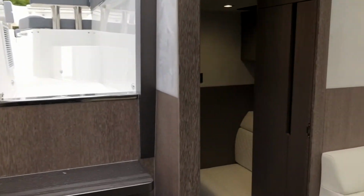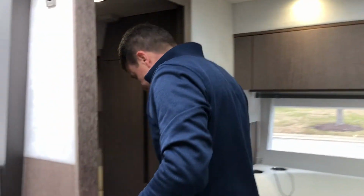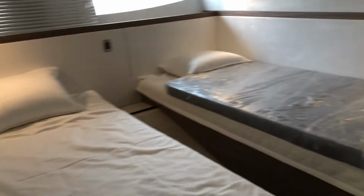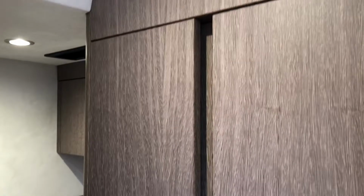As we move to the aft of the boat, go back to the second stateroom. You do have a convertible berth, so you can do 2 singles back here or a queen. Just slides one way or the other. Small seating area, large hanging locker. Added bonus for a 40-foot boat, you do have a second head. It does have a shower as well.